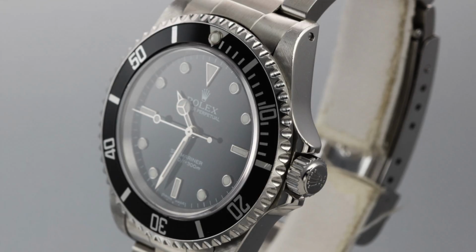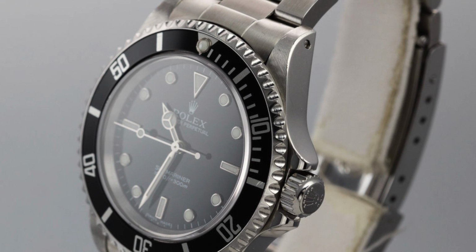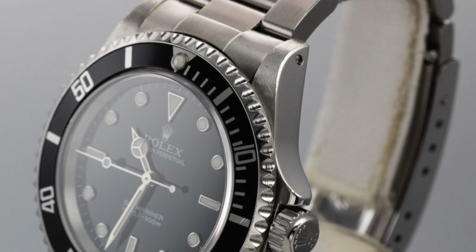If you're looking at any of the Rolexes that have drilled lug holes, definitely make sure that you have a little bit of depth, that you have to look down into the case to see those spring bar ends. If they're flush with the case, or even worse, sticking out of the case, that case has been really polished down, and that could be indicative that somebody got hold of the watch that didn't necessarily know what they're doing. So definitely be careful with that, and avoid watches that have been really polished down.